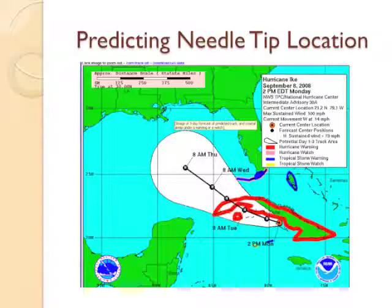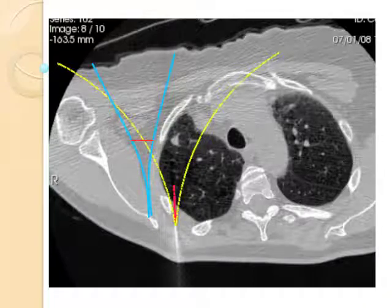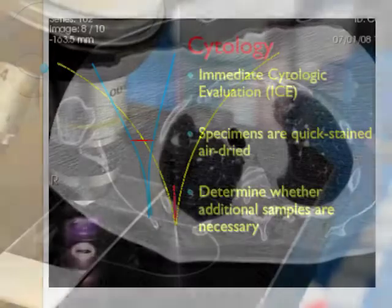And that's what happens the same with the needles. And this is an example. As we're advancing the needle, depending on where it is, when the needle tip is over here, the yellow marks the uncertainty of the path. As I advance this needle further up to around this point here, the uncertainty becomes much tighter. And this was the nodule we were trying to go after. So that's the basic idea in some of these nodules.